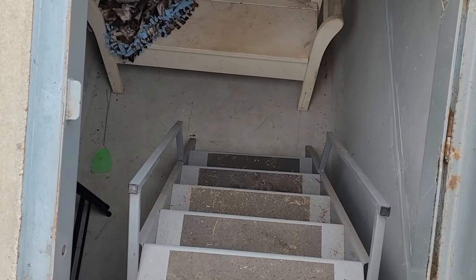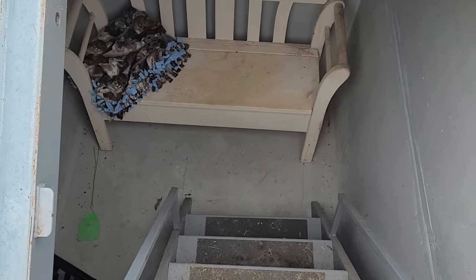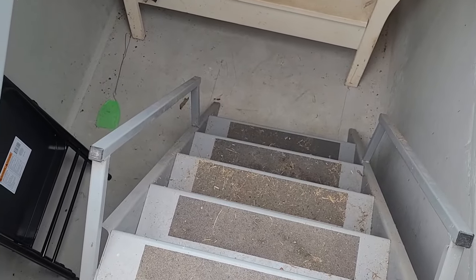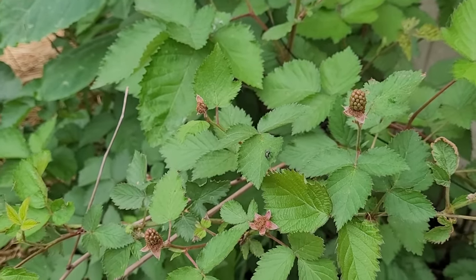I'm not going down in there, but one person asked to see inside the shelter, so here's a look. We just have a bench down in there for us and a couple of chairs in case the neighbors need to come over. We don't have many, but we've got a few blackberries over by the shed.